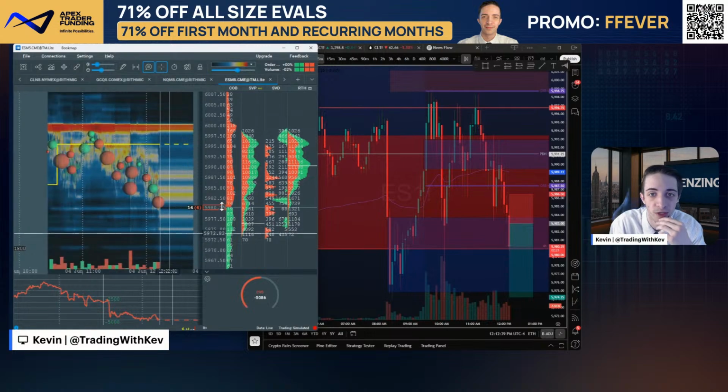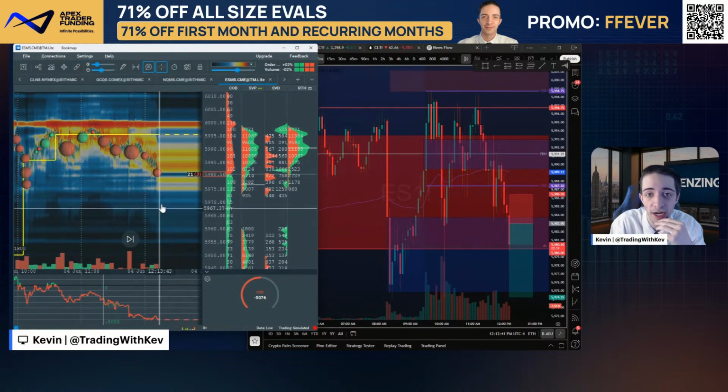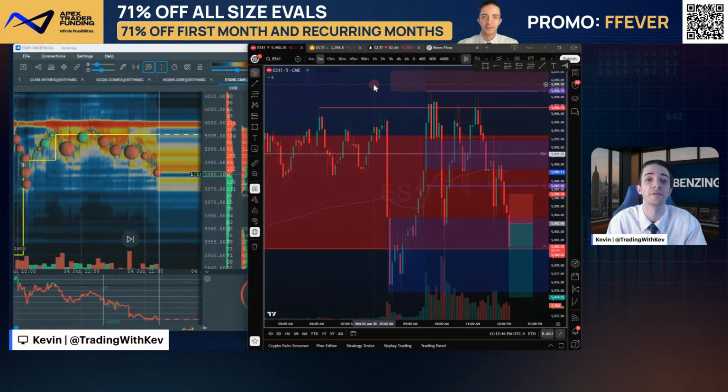Now, at this point, we don't have much support under us, so I could possibly see us sell off, right? At this point, it's a quarter after 12. A lot of the traders that only trade that morning session have walked away. This could be a pretty good setup right here.